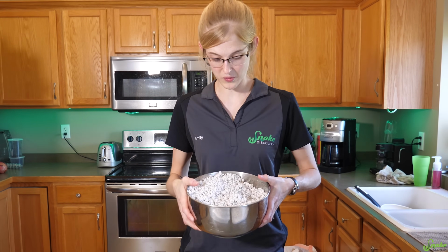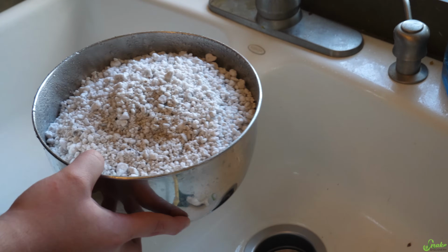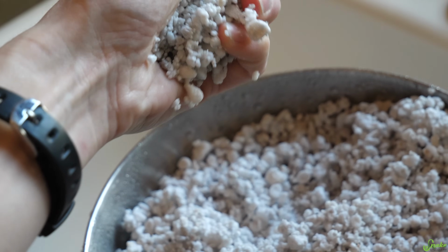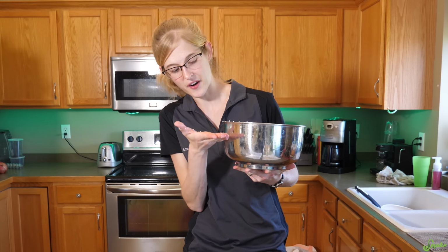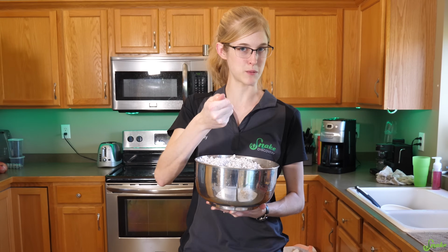So what we did was we took perlite and we put it in this bowl, and then we simply added water to it to the point where when you take a scoopful or a handful and you squeeze it, water does not drip from below, because if it does, then it's too saturated and it can cause mold issues with the eggs. Now, what most likely happened was a lot of the water drained to the bottom of this bowl, so once we get down there, I bet we'll have to squeeze out some of that extra water.